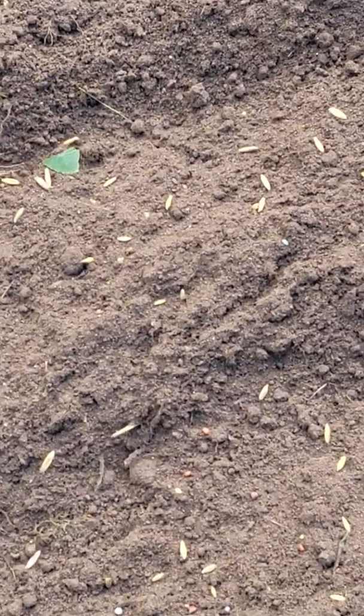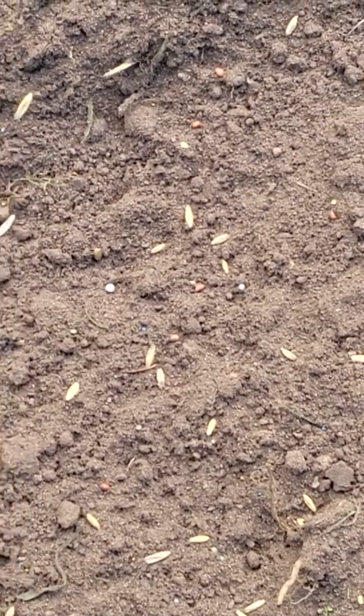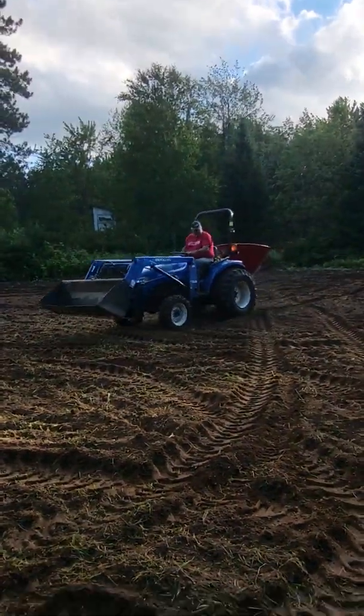This is what the ground will look like. All you see are the oats. Oh, you see a couple. You'll see some a little fertilizer. Those are the little white. If you see any red, that's radish. Most of that got compacted in already.